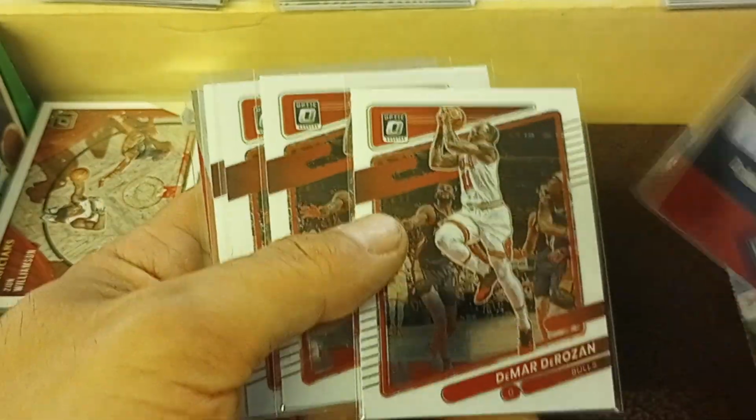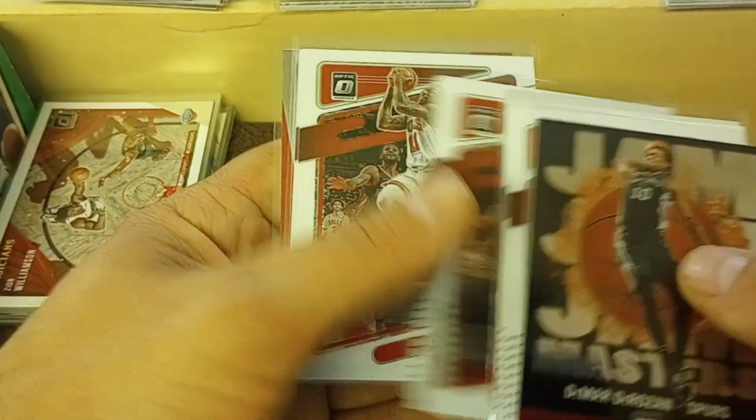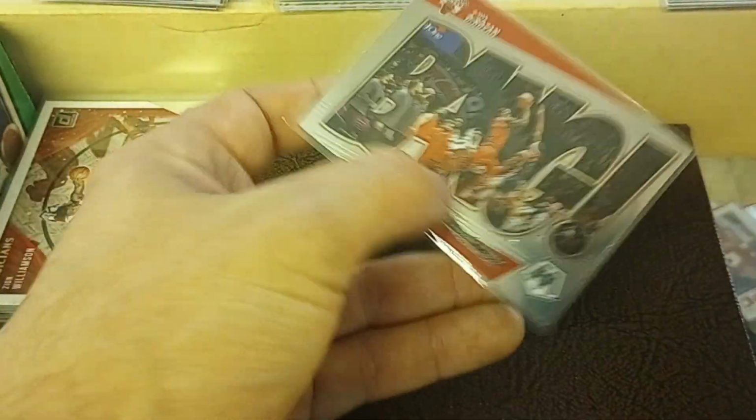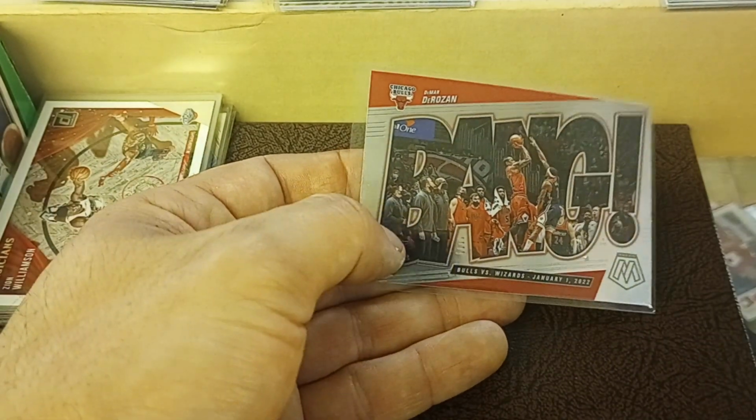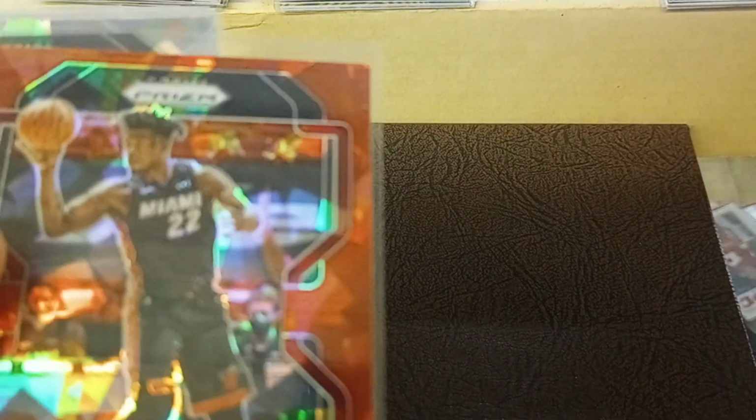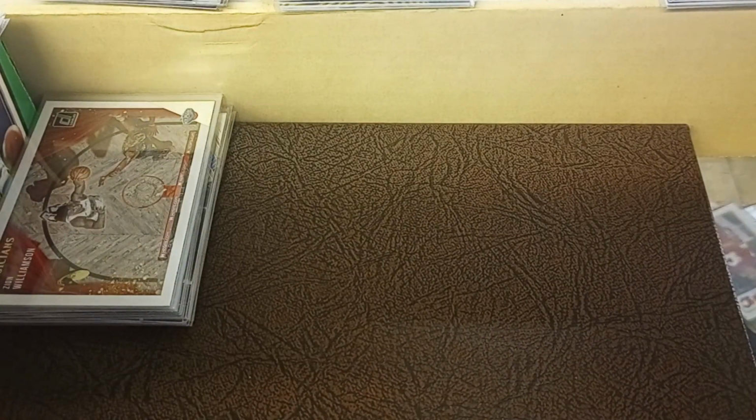DeMar DeRozan, got a few here, a couple of Optics. And another one, this one here is a Bang, DeMar DeRozan. So I use Zion as an example because he's probably the most recent example. And you have to be very careful when you buy this stuff because people were paying, at least up until about a year or two ago, a lot of money for these cards, and you're really going to have trouble getting that money back.